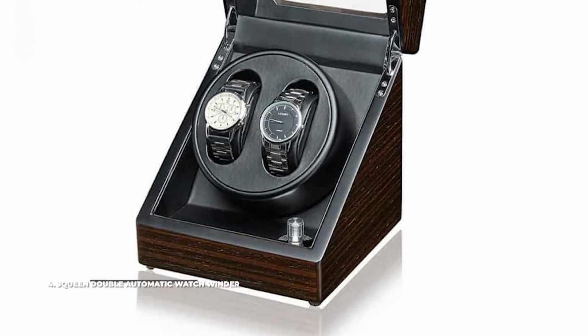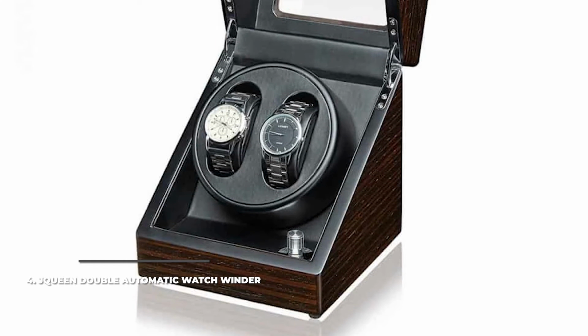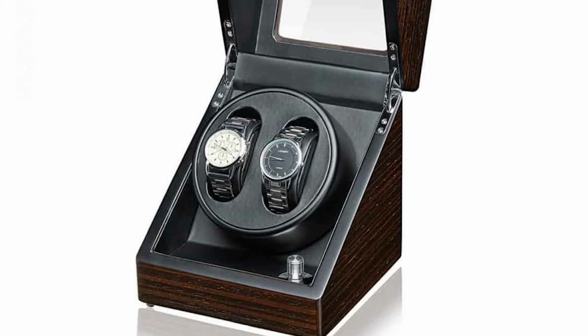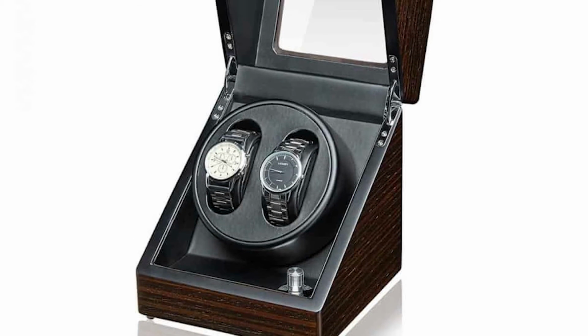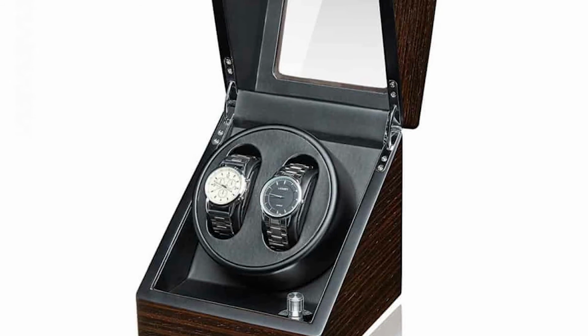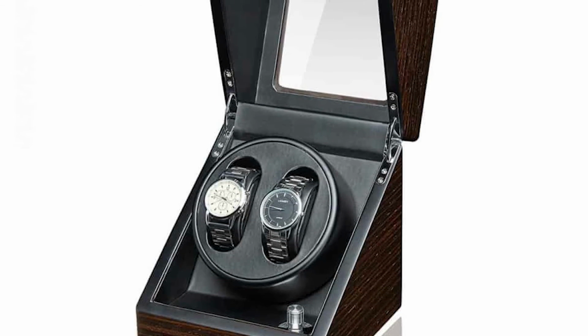Number 4, JQueen Double Automatic Watch Winder. Moving under the $100 mark, we've got the JQueen Double Automatic Watch Winder Black and Ebony, priced at only $90. It's probably the best budget option since it's a double winder at this price.